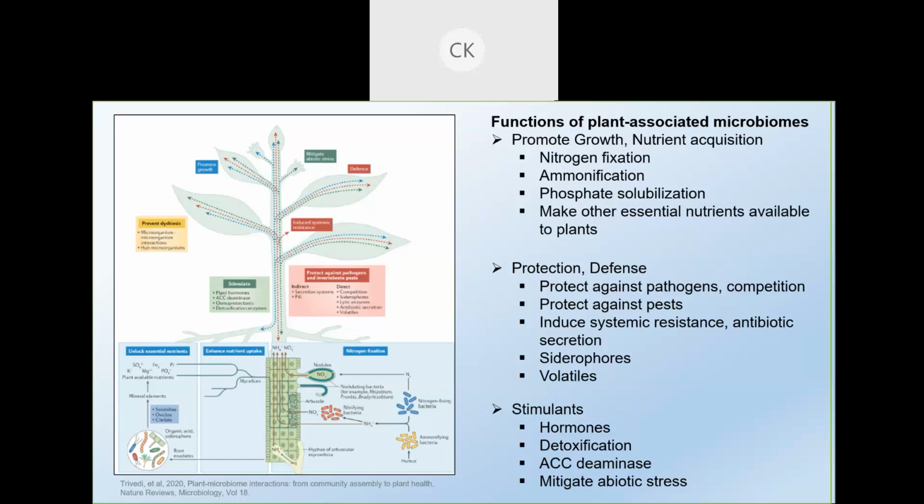Also in the defense, the microbiome can help protect against pathogens and provide disease resistance. Plant roots can stimulate and support these microbes, which then help protect the plant itself from pathogens or other pests. It can also help unlock access to essential nutrients while doing that. The microbiome also helps to produce the stimulants that help with stress control.